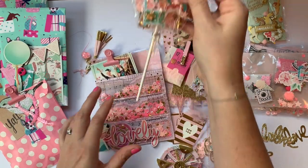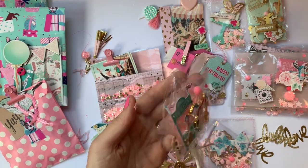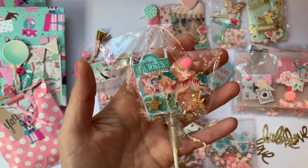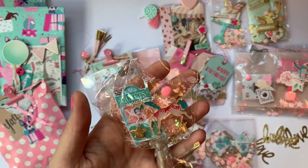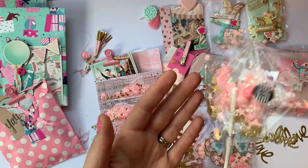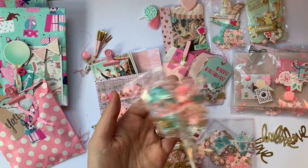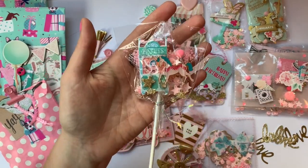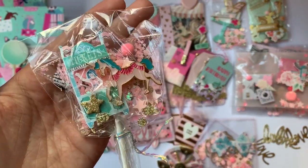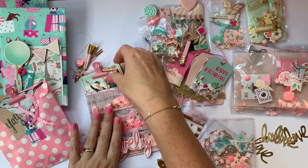It's still going, guys. She has made... Oh, I've seen her video for these. Look. It's a star wand. Like, she's made a shaker star on a stick, embellished it, and it's a shaker. And she's filled it up with all these goodies. Oh my gosh. I hope everyone can see this. Look at that. I don't want to take everything out. I need to get lots of photos.